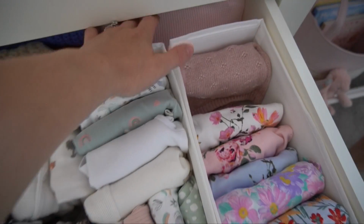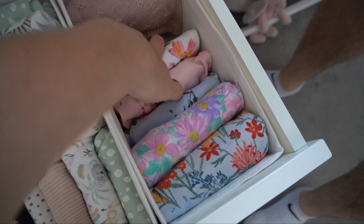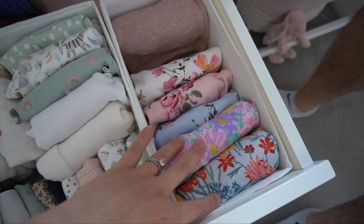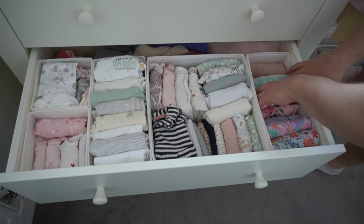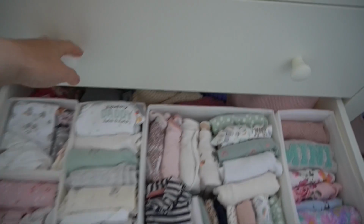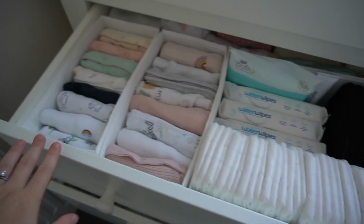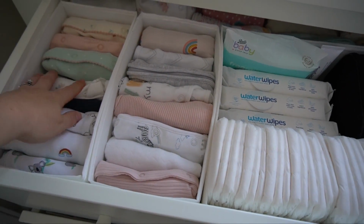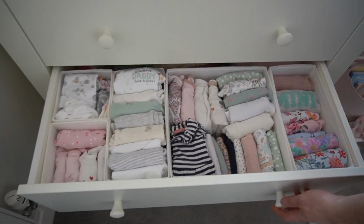And then there's some cardigans at the back. And then little rompers. My sister got these. They're so cute. Little dungarees. That's another romper cardigan. So, yeah, it doesn't really have too much rhyme or reason. I figured that as soon as she's out of newborn stuff, like the vests and this stuff here, then it all just gets rearranged anyway, doesn't it? It's going to be a fluid situation.